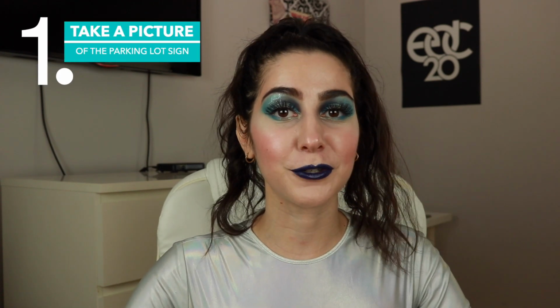Number 1, take a picture of the lot sign next to where you parked. You're gonna see these all throughout the lot. They're on these big silver metal poles, and they will have the name of wherever you park. So let's say G18 for example, or something like that. Just take a picture of that so you will have it as a reference.